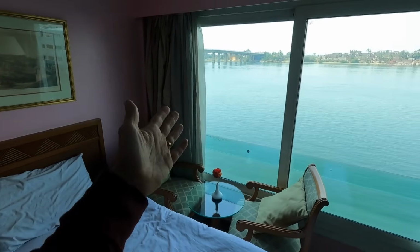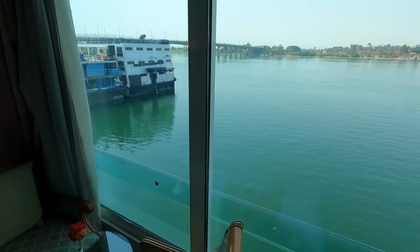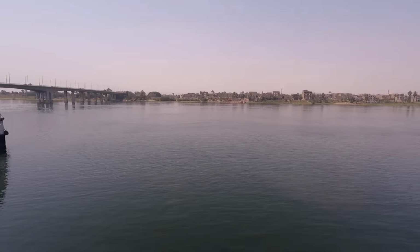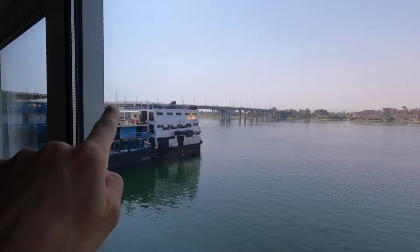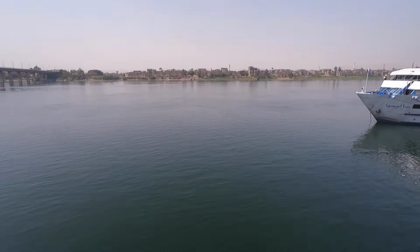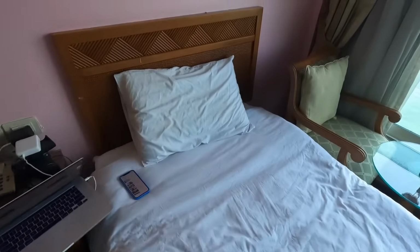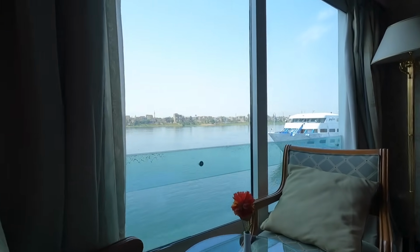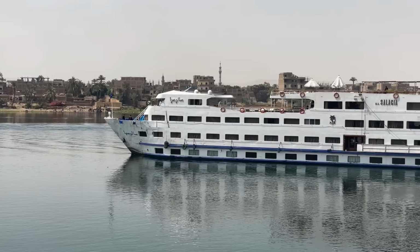But this is the awesome part here. Look at this huge window that we get from our room. So that is the River Nile right there, and that is the bridge that connects to the other side of the Nile, which we also visited yesterday. It's also cool because you can just lie down in bed right here and get this awesome view of the Nile. So that's definitely awesome, and the tour's going to be leaving in half an hour I think, so we should be heading out soon.